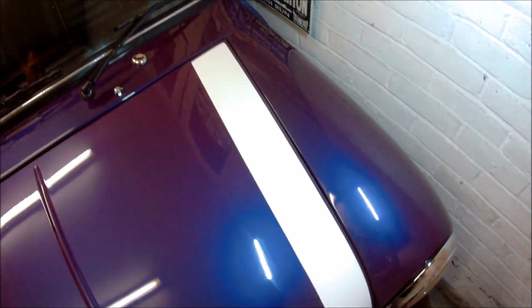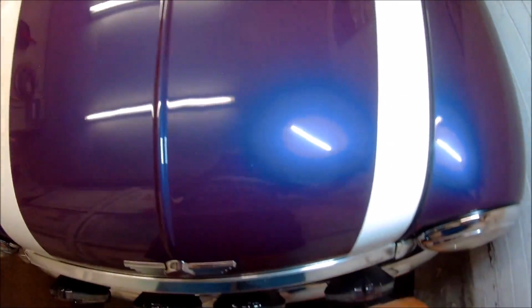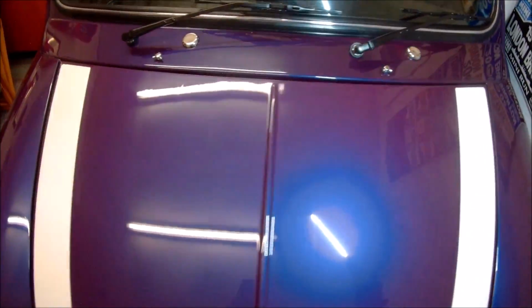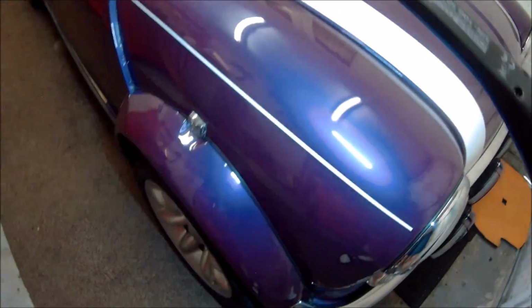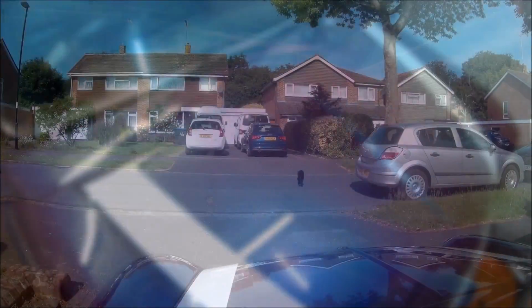Waxed, ready for Bewley. I've just got to pull it forward to get to the other side, but that's using Meguiar's Ultimate Quik Wax, which is really really good. Gives a really really nice glossy finish.